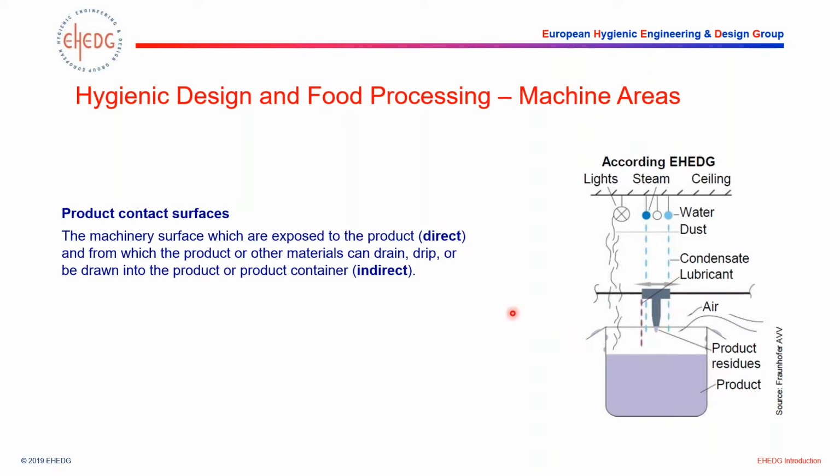So when EHEDG talks about product contact surfaces, there are a couple of definitions we need to cover. The first is direct product contact surfaces, and we also refer to indirect product contact surfaces. In our diagram, at the bottom we have our product. We have, for example, lights, where soiling from lighting can contaminate our product. Steam from the ceilings itself. Water, condensate, obviously. Then any lubrication, because somewhere the product will be packed and moved from one area to another. There's air, and then from our containers, our packaging, or our food processing surfaces, which are directly in contact with our product. That is critical.